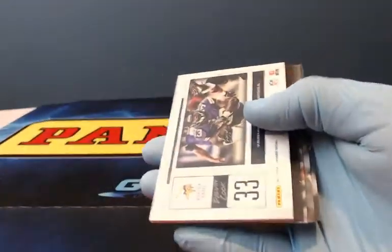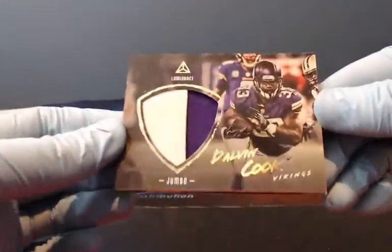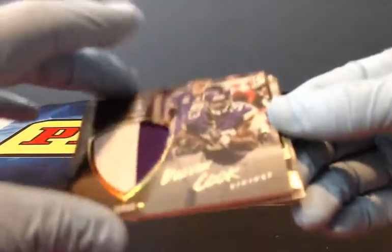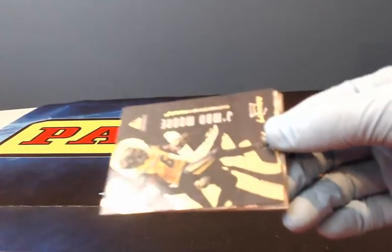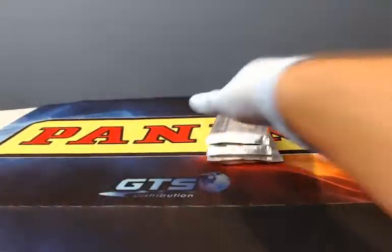And another Cook. This one's to 49. 31 of 49 jumbo jersey, two color. Dalvin Cook. Luminary, Jamon Moore. Payne, Foster, and Washington, rookies.